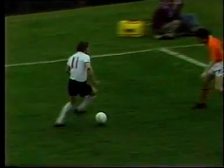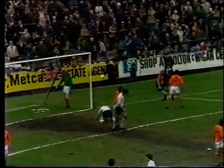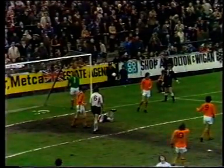Thompson. And over comes the cross, and Watmore met it. Beautiful bit of play by Peter Thompson, diddle his man and then flick the corner over immediately. But Watmore couldn't direct it towards goal. Peter Thompson.